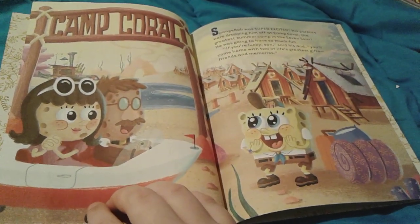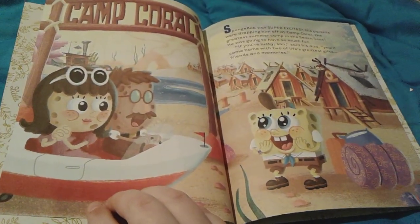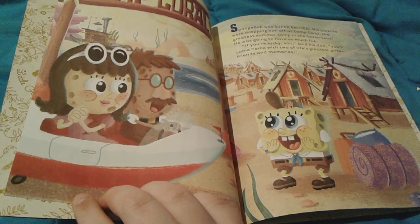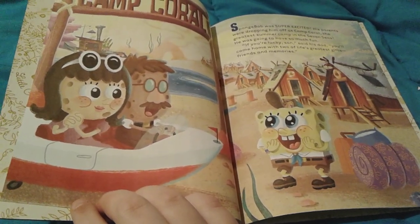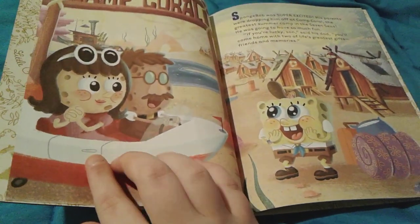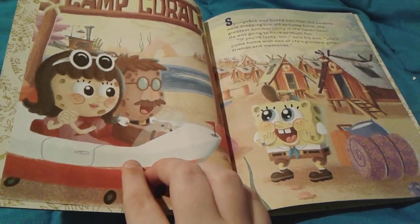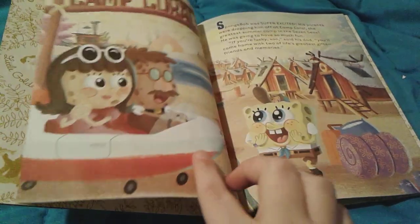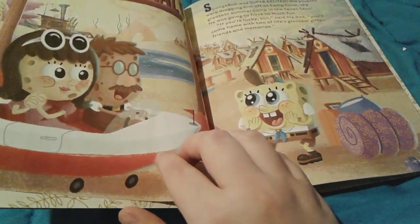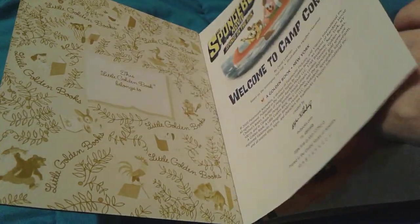Little SpongeBobby is at summer camp while his parents just dropped him off. His dad tells him that if he's lucky, he'll come home with two of life's greatest gifts, which are friends and memories. Oh, that is so cute! There's his mom and dad. They look so much younger in this book than they do in the regular show. There's his little sleeping bag, a pillow, and his luggage. I just want to pinch those little cheeks.